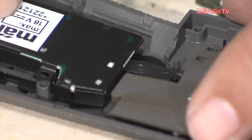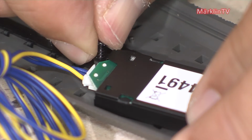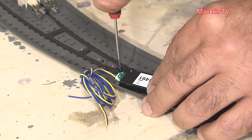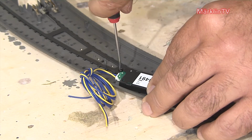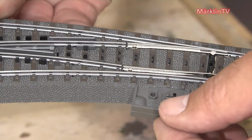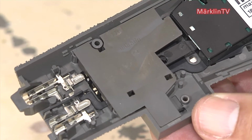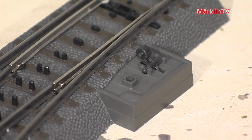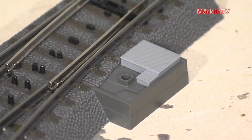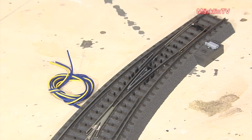The first step is to install an electronic switch motor, which is easily done. Just put in the 2 screws. A short test makes sure that the parts actually fit. If you feel like doing away with a hand lever, you can replace it by a checker plate to simulate the signal box. Another option would be to install a mock-up of an electronic drive.